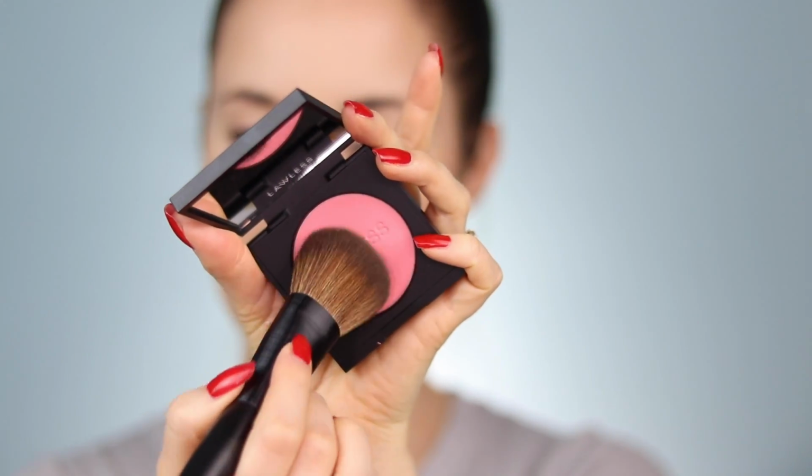So I'm gonna go ahead and use the Lawless brush. They actually sent this to me and I forgot to use it in my last video where I tried out these blushes. So I'm gonna use it in this video. I'm gonna dip into the blush, and I'm gonna just smile and apply that to the apples of the cheeks, sweeping upward. Ooh, yes, this is exactly what I had in mind for a summer blush for my skin tone.